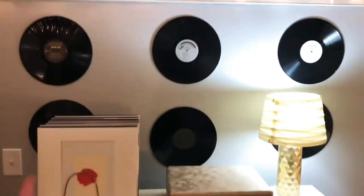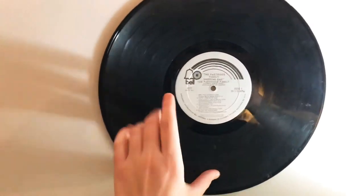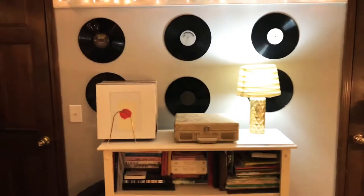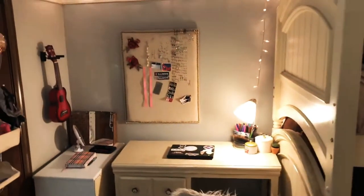Behind, we went to Goodwill and Melanie got some old vinyls. I don't even know what this is. This is like the Partridge Family. I don't know, this is really old. But we hung them up, and it gives a nice little aesthetic VSCO vibe, which fits in with the whole record player. And then going over here, we have our desk area.